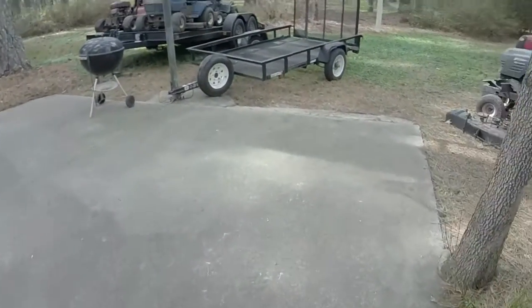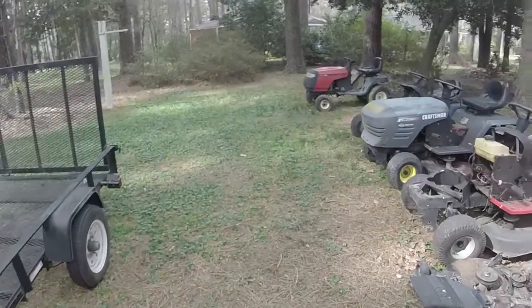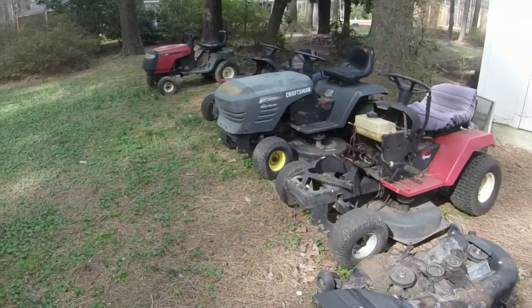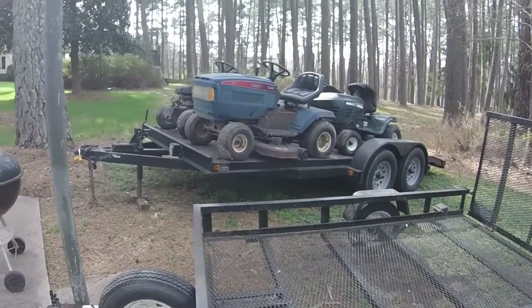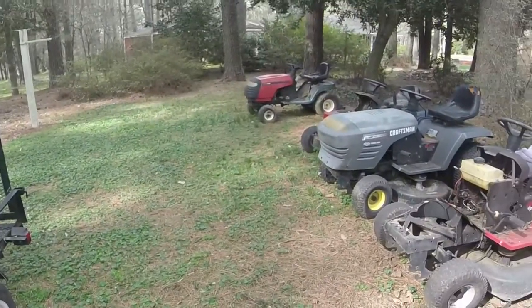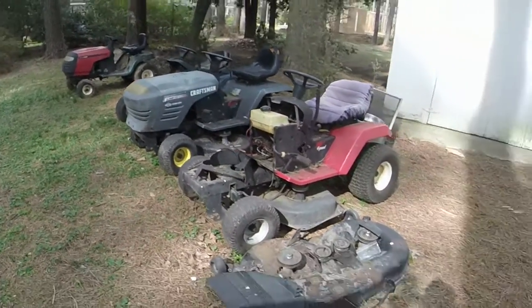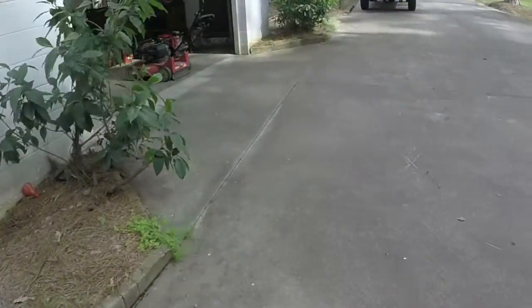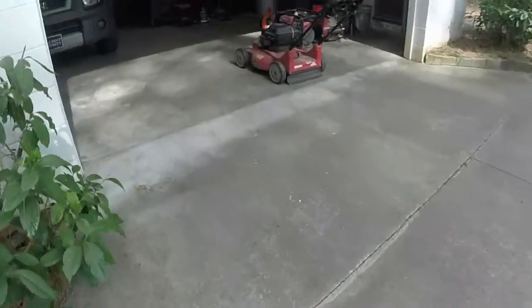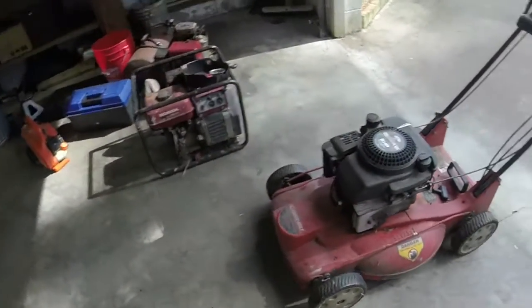I don't know if I'm just not getting things fixed quickly enough, but all the rest of them are sitting out here. You've got two Craftsmans, a Lowe's, a Troy Bilt, basically 5 Craftsmans. A couple of these are going to turn into parts mowers. We're getting there. I'm doing the easy stuff, trying to get things in and get them out right now. Got this one in for free.